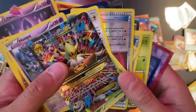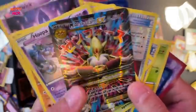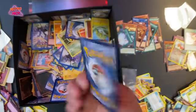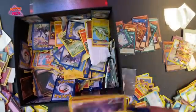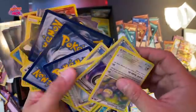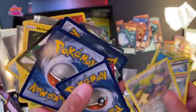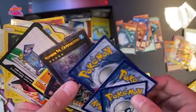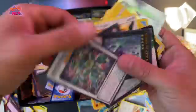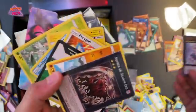Oh, we found another, I guess, full art. This is an EX Alakazam. That thing is beautiful, man. Sick. I'm feeling good about this. $6.96 all in. Come on, man. You can't beat that. Look at that Oddish. But yeah, right now all cards are insane. My basketball and baseball card collection, I looked recently, and those cards have skyrocketed in price.